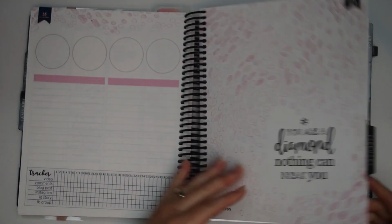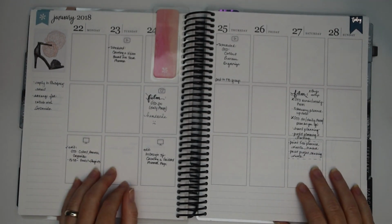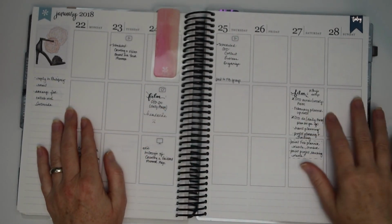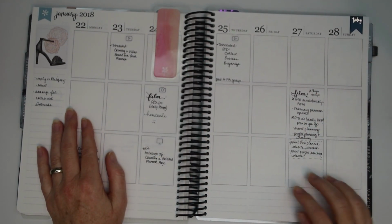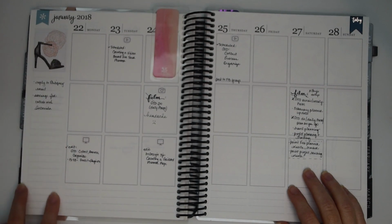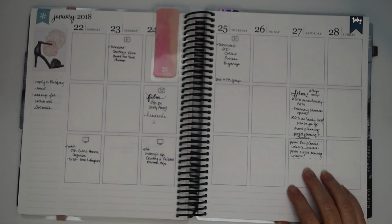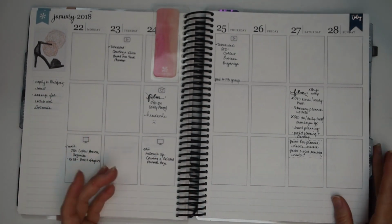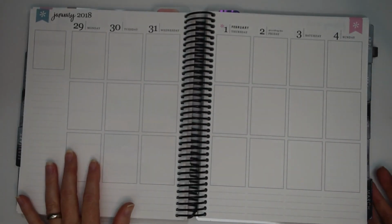And then what I'm doing on the weekly spreads, I'm just using it as a to-do list. Usually this row is editing, this row is filming, and then the top row is for when I'm scheduling videos. And obviously things can blur. If I have to-dos related to my YouTube channel or any of my social media stuff, I'm putting them here on the left. So these are kind of like a weekly to-do. And kind of like the bullet journal, what I don't finish gets bumped forward to the next week. So that's how this is set up.